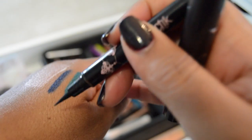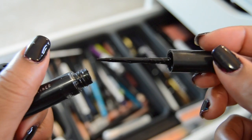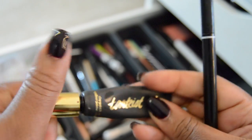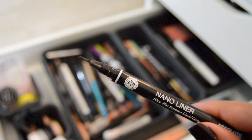It's pretty pigmented. And then we have the Girlactik Beauty Eyeliner. It is a felt liner. And then one of my favorite liners is the Liquid Last Liner from MAC. And also another favorite liner is the Tarte Tarteist. I think it's a clay paint liner. And then the Absolute New York Nano Liner is a pretty good one as well.